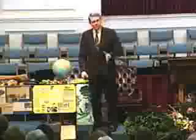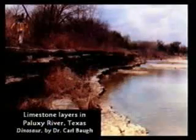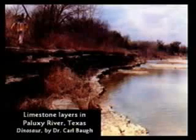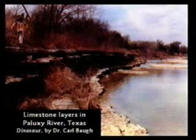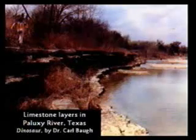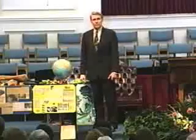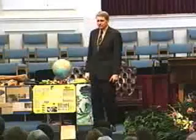But in this town of Glen Rose, there's a river that runs through there called the Paluxy River. Back in 1908, the Paluxy flooded, which is nothing unusual. It's the second to the fastest moving river in Texas. It dropped 17 feet per mile. To put that in perspective, the Mississippi drops 8 inches per mile. The Paluxy drops 17 feet per mile.